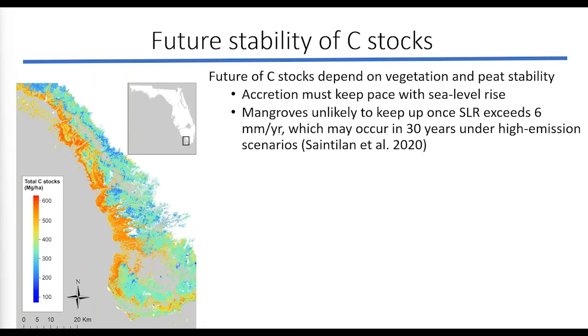I mentioned they're forming this peat below ground, so they actually can increase the elevation of the forest over time, both through surface deposition, but also through those roots growing. The elevation is increasing over time, but that elevation increase needs to be able to keep pace with sea level rise. Whether or not it does is highly variable, depends on the mangrove, the location, the rate of sea level rise.